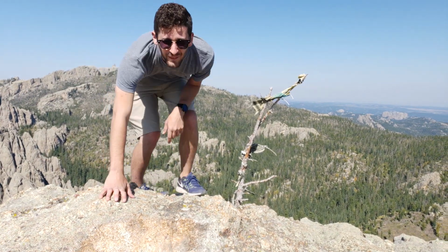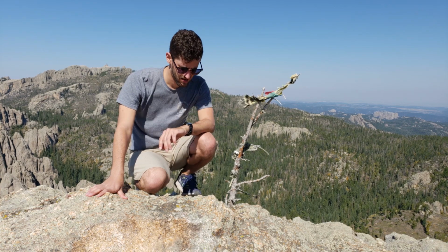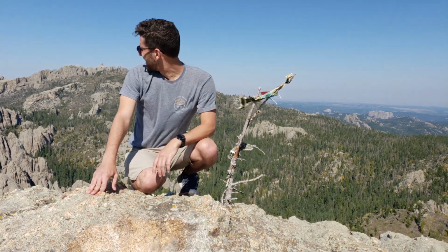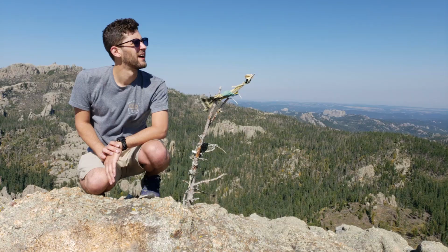Hey guys, we're here at Little Devil's Tower. Took 2 hours, I guess. So next up, if you can see way over there, that's Black Elk Peak.